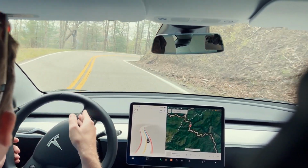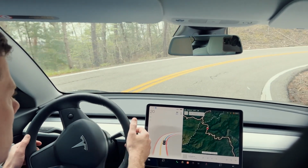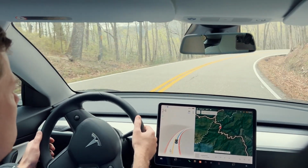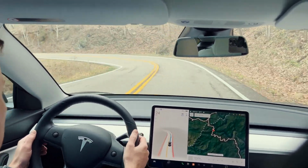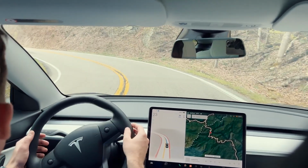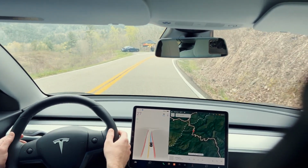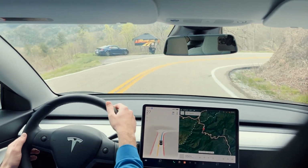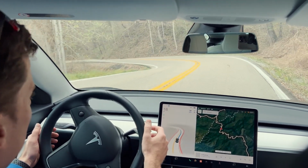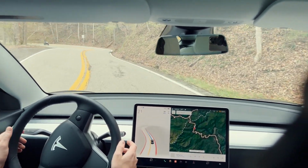Definitely on those types of turns, it is actually on the line. It rides the line for some reason. Definitely don't recommend using full self-drive if you're gonna come through here, because the first time I drove through it without it, it's way more fun. Way more fun. But this is just a test to see if it can handle these turns.